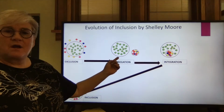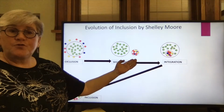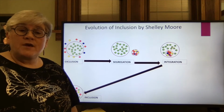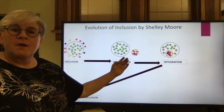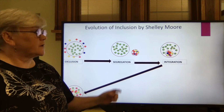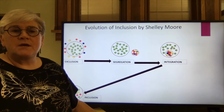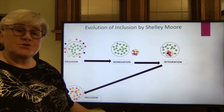Then we thought, gosh, we should have a place for those students to interact, to learn what they were able to learn. And we segregated them. We put them in a place by themselves where they could get what they needed and we would not be interacting. I call this separate but equal. We've been there. We know it doesn't work. And then by the time I was a student teacher, we had gotten to integration. Those students should be in our buildings. Those students. How about just students should be in our building?